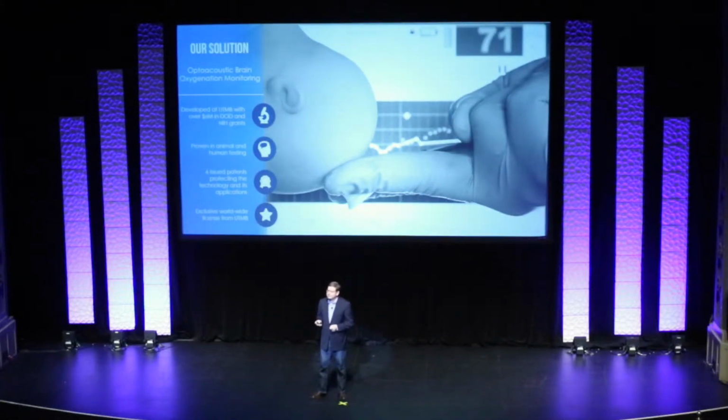Noninvasix has developed a new technology that's going to revolutionize obstetrics by allowing the obstetrician to directly, accurately, and non-invasively measure the oxygenation of the baby's brain during active labor. The concept is simple. It works like a stethoscope. It's held between the OB's fingers. It's inserted transvaginally during birth, allowing them to take a reading right off the top of the baby's head. There's a single number that comes out, a saturation, 71% in the picture, and a trend line.